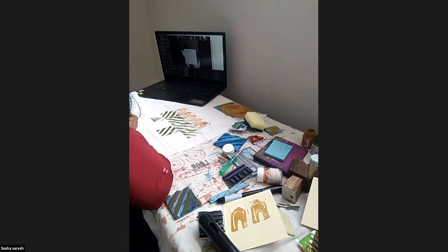Oh yeah, I like that. Edna, I like that. I can't see that clearly though, but yeah, that's so beautiful. I like the textures.